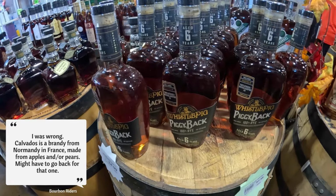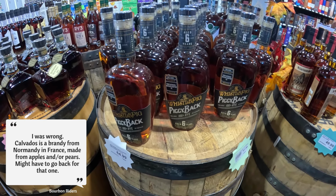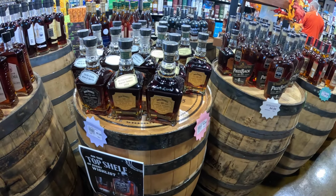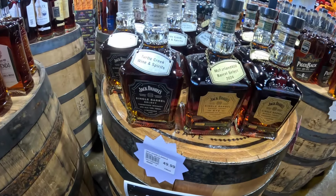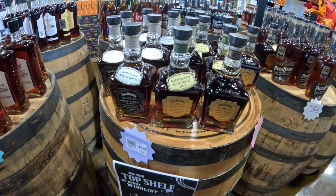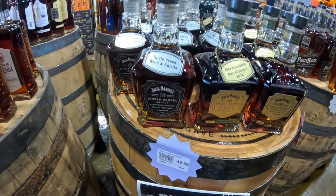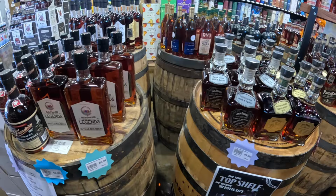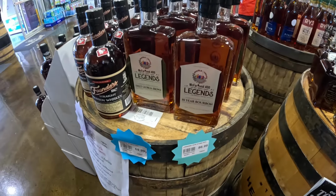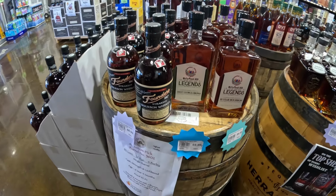Whistle Pig Piggyback store pick. You know, I don't think I've ever seen a Piggyback store pick. This is their rye. Of course, their Jack Daniel's single barrel, $49. You can't go wrong. Jack Daniel's single barrel select, whether you go for the barrel proof or the standard proof, they're both excellent. Look, McFarland has a Legends single barrel. I don't know that I've seen a Legends single barrel before.